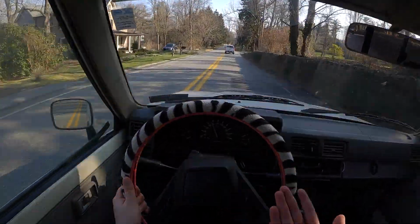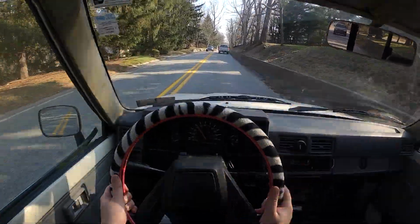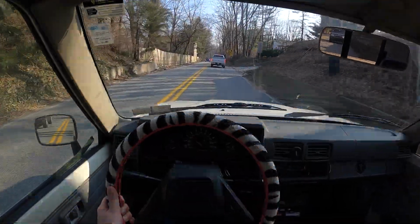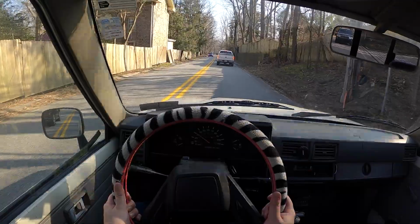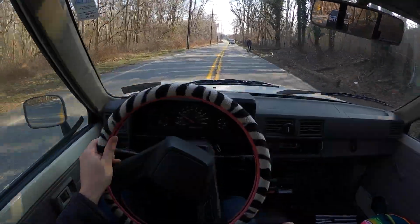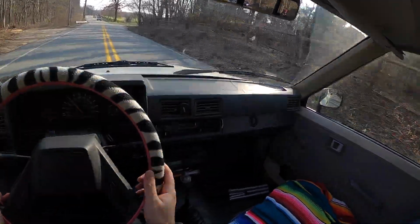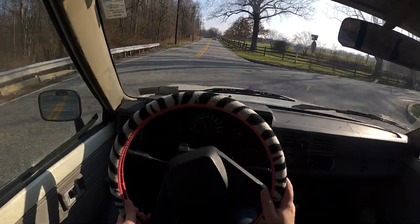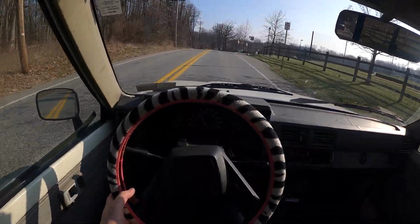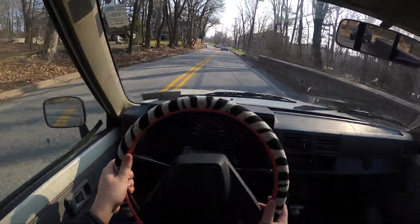I got up to 50, no problems. This car feels fairly sure-footed. Steering could be a little bit more predictable and precise, but this is an 80s car. It's over 30 years old, so I'm not gonna be expecting the most modern driving feel. Blind corner here. Looks like we're good. Taking it around that corner. Yeah, not too bad.